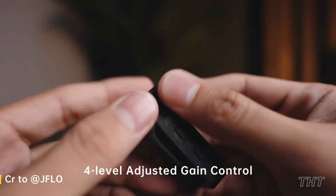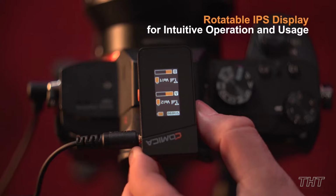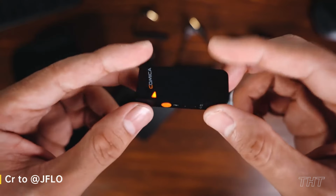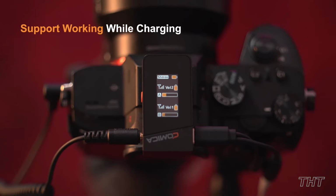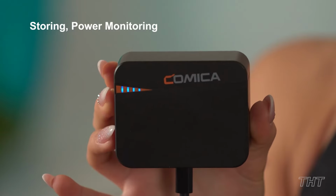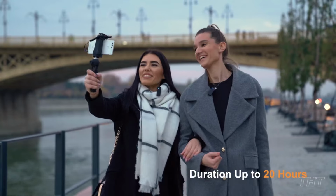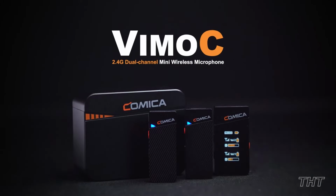Well, you can simply tap between 4 levels of control on the transmitter, and the muting is as easy as a quick press of the power button, turning the indicator red. The IPS setting keeps you in the loop, showing audio dynamics, battery life, and more, and it rotates to fit your needs. Pop it in the charging case and you're good to go for up to 20 hours of recording bliss. With a range of up to 656 feet and minimal sound delay, the Vimo C keeps your audio perfectly in sync with your video.